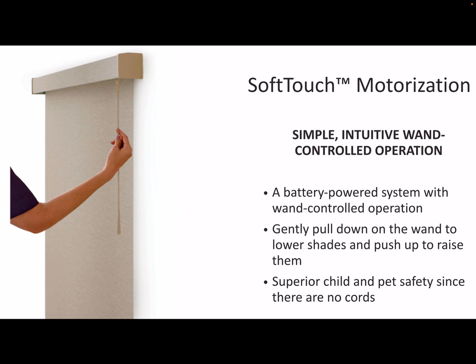So we can tug up on the wand, pull it up, and the shade will set in motion and go up. You tug down, and the shade comes right down as well, okay? So it's an alternative. If they want motorization and still want that whole feel of PowerView, we can do soft touch motorization at a lower price point, basically. Child-proof, pet-proof, no cords, clean look, okay?